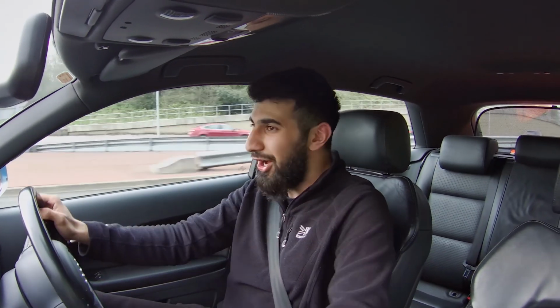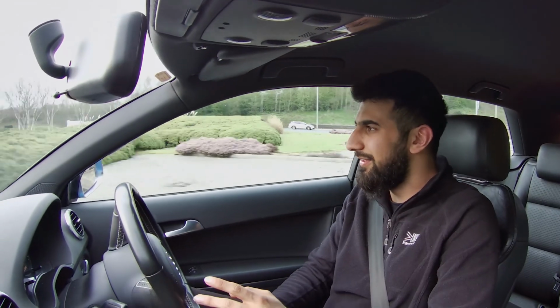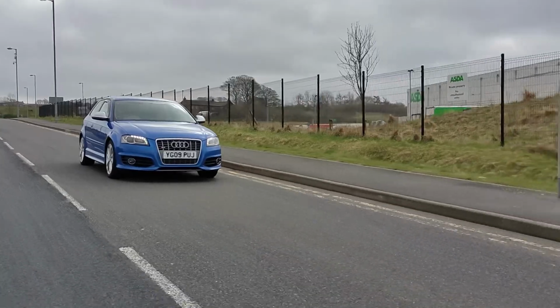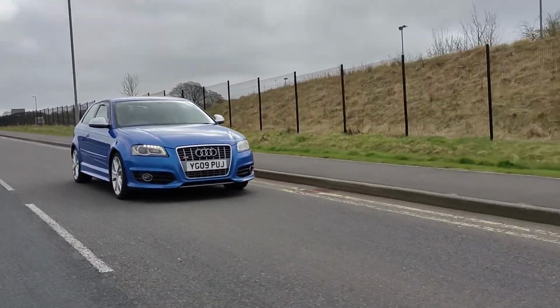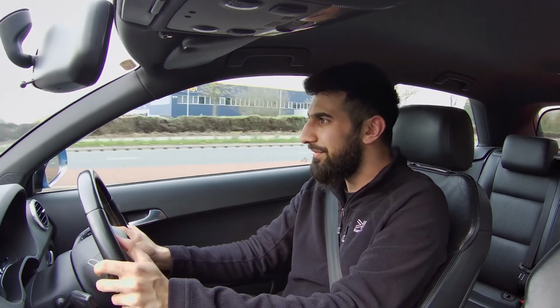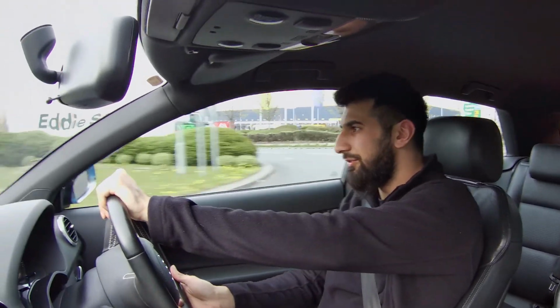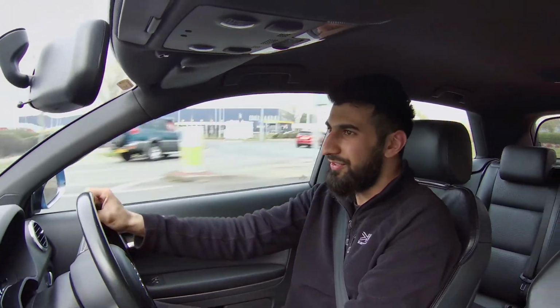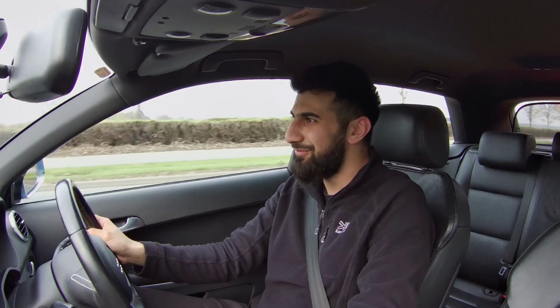Now, VAG cars are renowned. They're known across the world for one reason and one reason only, and that is for how front-end heavy they are and how much they understeer. This four-wheel drive system really pulls the car around the bends, just effortlessly. No drama, nothing. The car just goes and takes it. And the brakes are phenomenal as well, as I've just tested there.